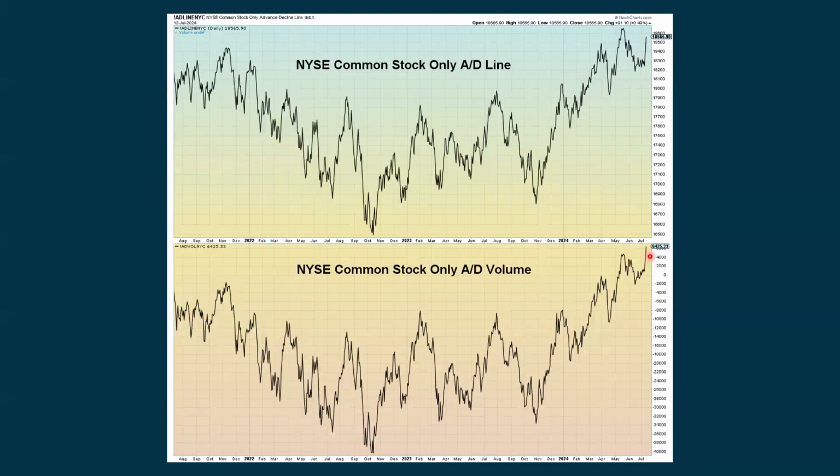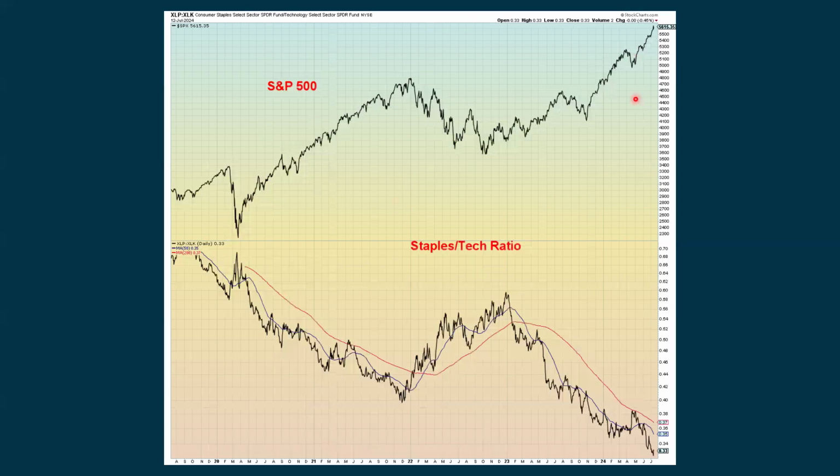Then we look at the common stock for the advanced decline line on the NYSE based on price. And see how we're already breaking out here based on volume? We haven't broken out above this previous high based on price. But this could be more positive if we're actually seeing volume going before price here. Then we look at the staples to tech ratio. When this is going down, that means staples are underperforming tech. In a more positive environment, we want to see this ratio continue to fall.